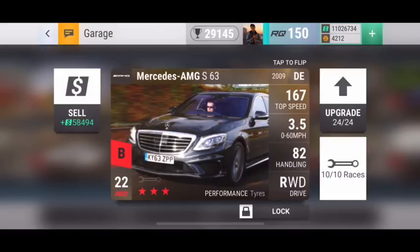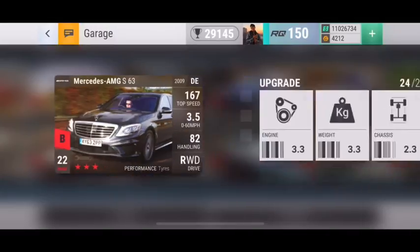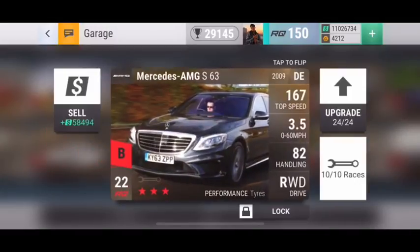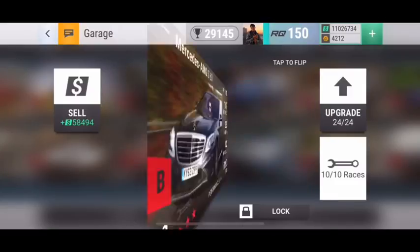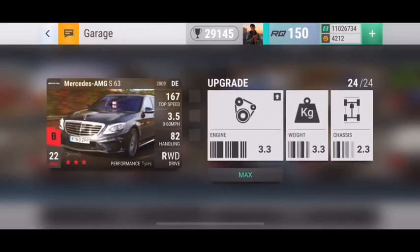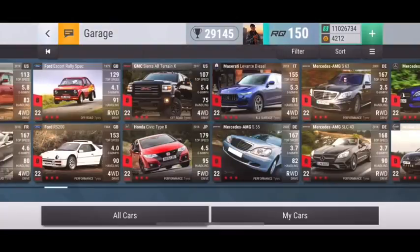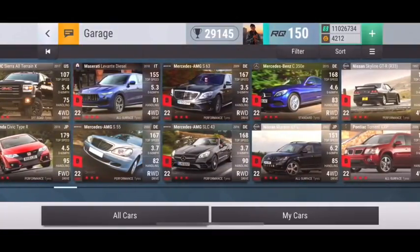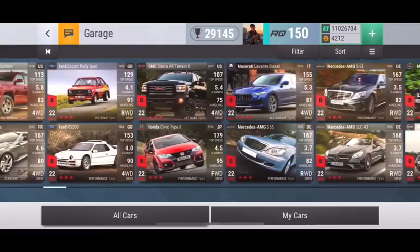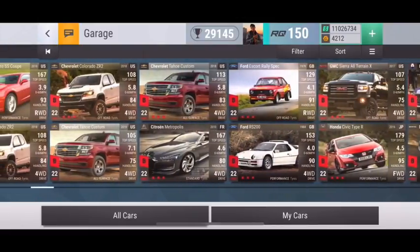It's the Mercedes AMG S63. Literally got this, I think, 2 days ago with my good friend Sarah. Yeah, 2 days, 0 races, maxes out 996, 3.5 0 to 60, 82 handling, same 0 to 60 as the BTR with a lot worse handling, but the S63 also is medium. If I get a second one, it'll be 969 or 699, whichever one is better.